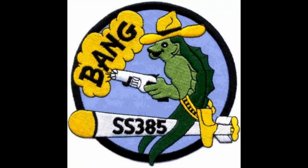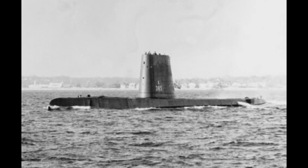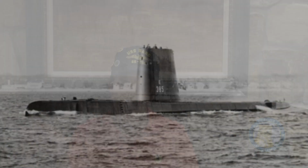Typically, you would come down through the forward torpedo room hatch. And the forward torpedo room's got 6 torpedo tubes, and it's got a lot of bunks. I don't remember how many, but a lot of enlisted bunks in amongst the torpedoes, the spare torpedoes that are on the rack. In that room is what's called the officer's head, the toilet and the shower. And the shower is usually a closet.